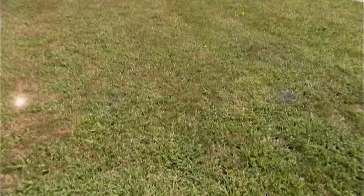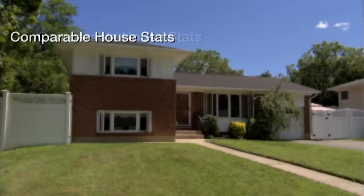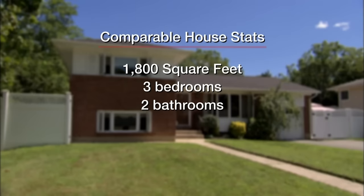Meanwhile, I'm sending Lauren and Taylor to see a house in their neighborhood that sold recently to help Lauren better understand what buyers are looking for. Nice house, let's go look inside. This house has 1,800 square feet of space, 3 bedrooms and 2 bathrooms, and it sold for $439,000 in only 4 months. Oh, wow.